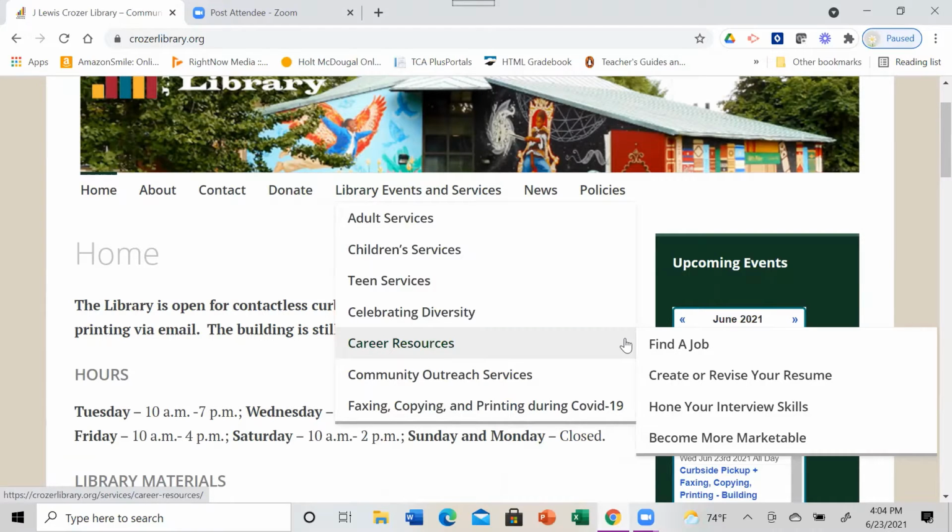I'm going to throw a lot of stuff at you today. We're not going to spend a lot of time in any one resource. I really want you to see this as an overview and an opportunity for you to see the variety of resources that are available to you. And then we are always available here at the library to help you out.